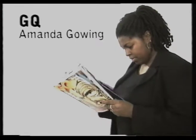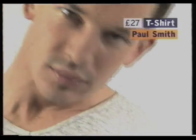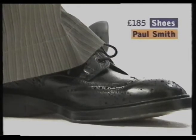The GQ reader is an intelligent, busy professional who likes to look good without looking like a fashion victim. They like to mix and match, they like designer stuff, they also like the cheaper high street alternatives. The main colour for spring-summer will be grey, because it works well with everything. With a looser, baggier pant, a linen is really perfect. The shoes that I put with this outfit are a classic English brogue, but with a thicker sole, because they work well with the wider pant.